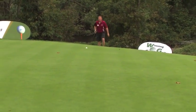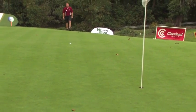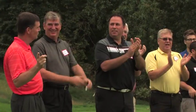Looks like he's bringing it in high, and it's going to get to the crest, but it looks like it's closer, and Dale Kilgariff is the winning golf champion here at Radley Run Country Club. Well, Dale Kilgariff, you are a great champion here at Radley Run Country Club.